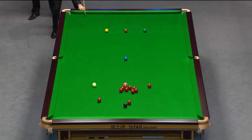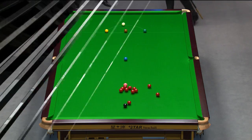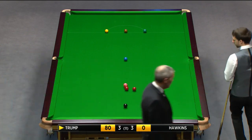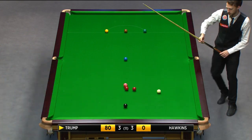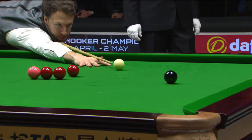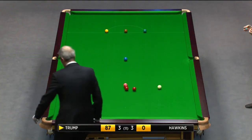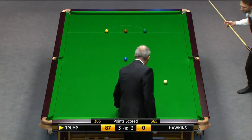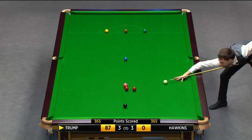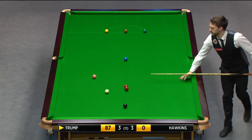This was the safety shot that Barry played. He thought he'd got it reasonably safe, and then he walked round, seeing that the plant was on. That was his last shot in this frame. 365 points each. Yeah, that's a point for each day in the year.